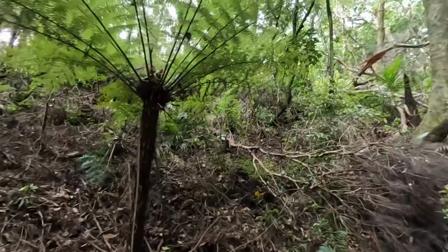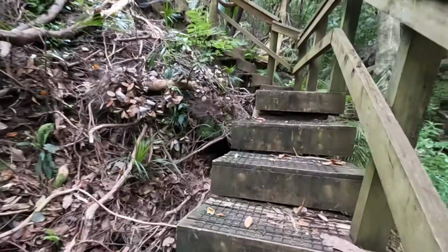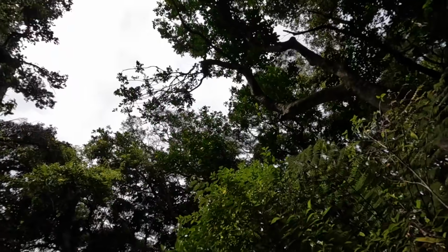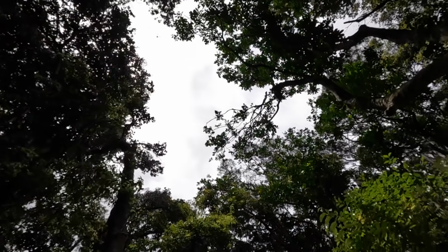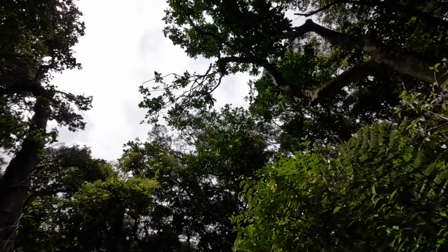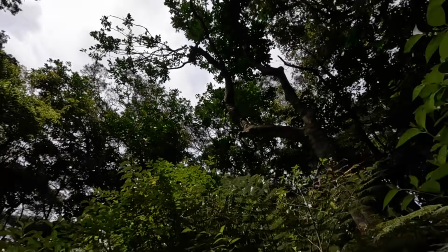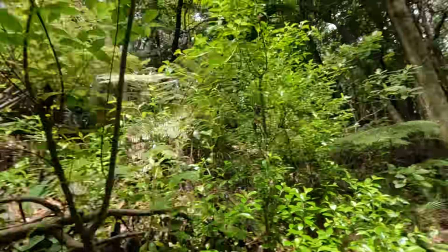My guess is that's a kaka. I've never heard that sound. Sounds like some Atari game sounds. Yeah, that was a kaka. Awesome. I want to see one up close now.